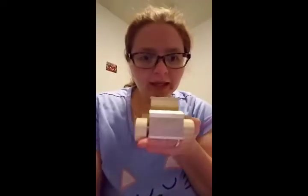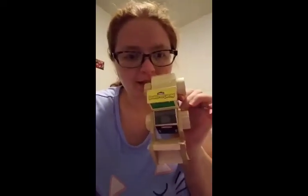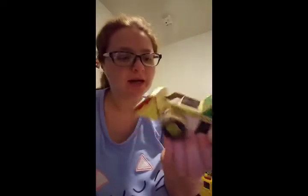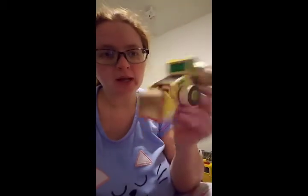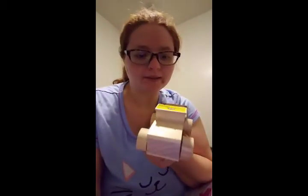Okay, again, we're doing a video on Blaze's toys, like this. If you haven't seen what this is, it's a build-a-grow little truck that we got at Lowell's. It was pretty easy to build, and I built it for him. Pretty cool, huh? Okay, moving along.